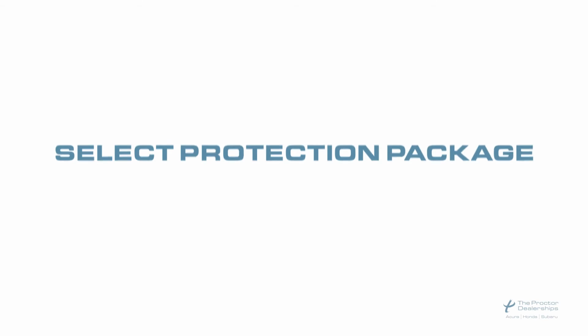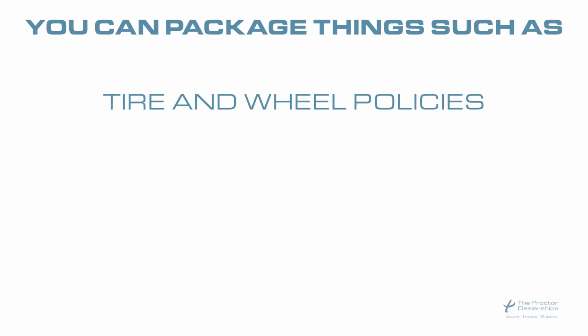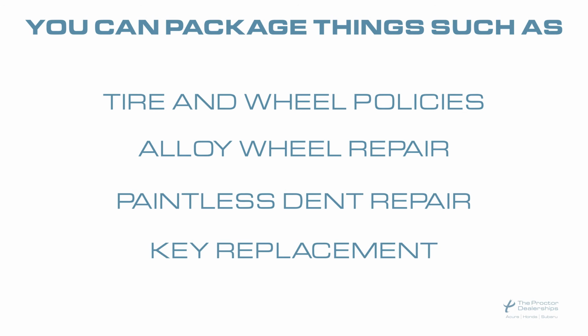The Select Protection Package is a great way for you to bundle some of the most popular protections into one lower cost. Think major insurance carriers. When they bundle your auto, life, and home together and give you a discounted rate, that's what the Select Protection Package can do for you. Things like tire and wheel policies, alloy wheel repair, paintless dent repair, key replacement can all be bundled together into one lower cost package. We can also tailor this to the time you keep your car, the mileage you drive, and the budget that you have.